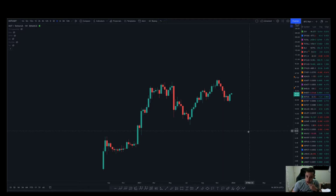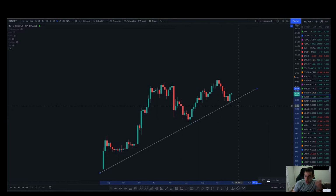So if we have a look at just the broad market structure on the DOT USDT chart, we want to see coins that are generally uptrending in time and have good market structure. The first thing that we can see is we've got this trend line over here where we're creating higher lows, which is what we want to see. And we're currently trying to break through this region of about $45 to $55, because we've retested this about 2 or 3 times properly, and you can see that we are basically just getting knocked back from that area.